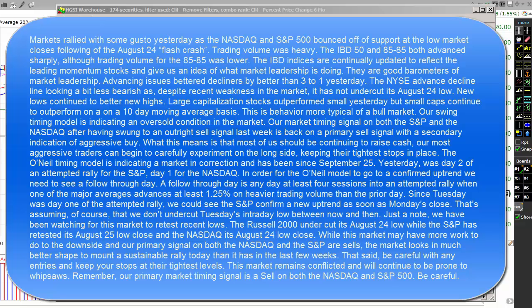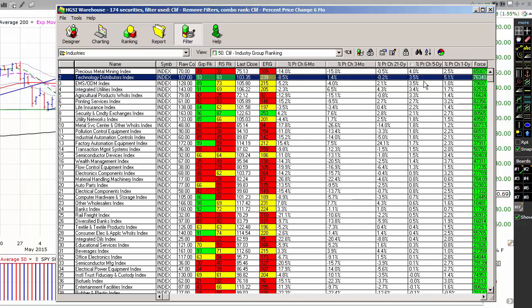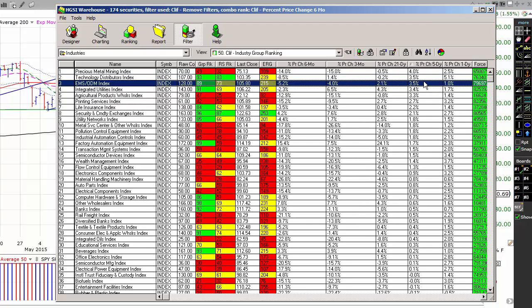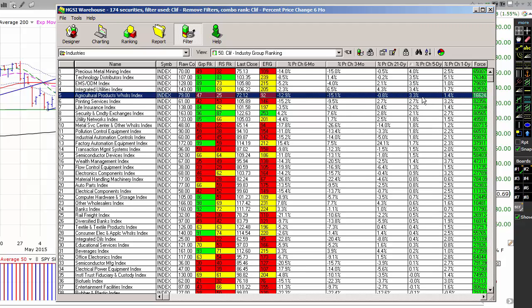Remember, our primary market timing signal is a sell on both the Nasdaq and the S&P 500. Be careful. Let's see where the strength has been in the market over the past week. Over the past week, we have seen precious metal mining up 4%, technology distributors up 3.5, EMS ODM up 3.5, integrated utilities up 3.4, and agricultural products up 3.3. We're seeing a lot of technology recently in this market. We're also seeing a little bit of precious metals rising to the top. This may be a good place to look for strength in the market in the immediate future.